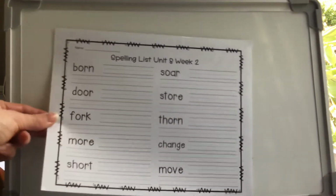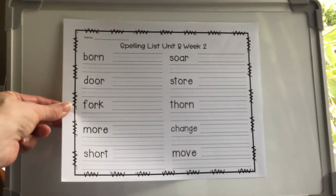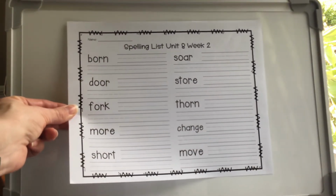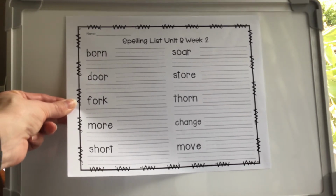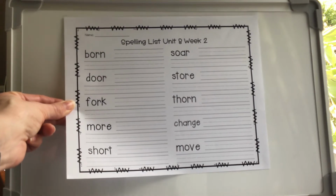Okay, let's take a look at what else we have here. I know we've got some of the seat work that we need to do. Let's take a look. A lot of this you guys can do on your own because you guys are great independent learners. This is our spelling list for week 8. I'd like you to write the words as many times as you can on each line.